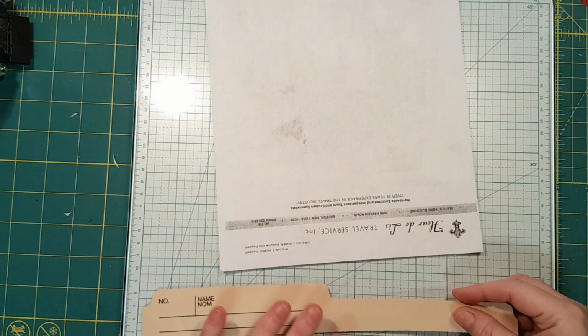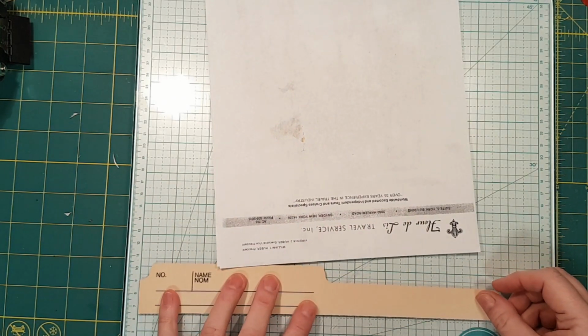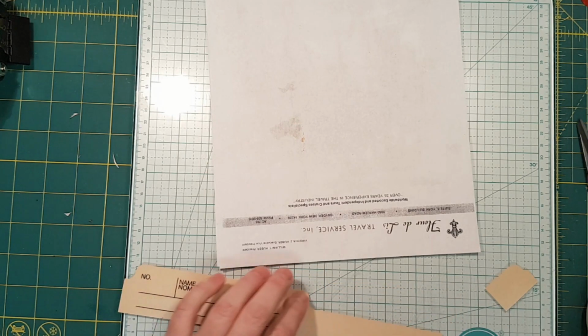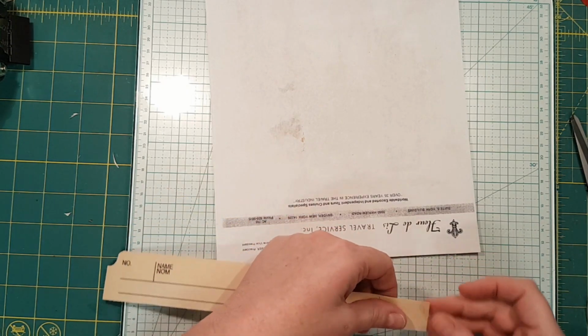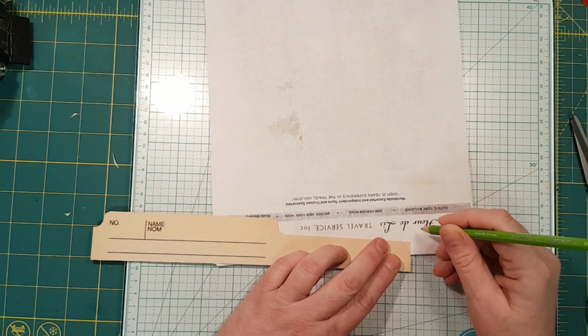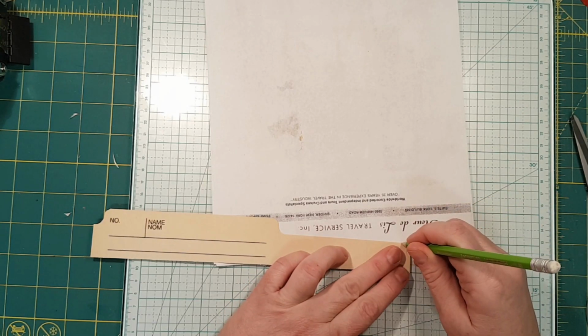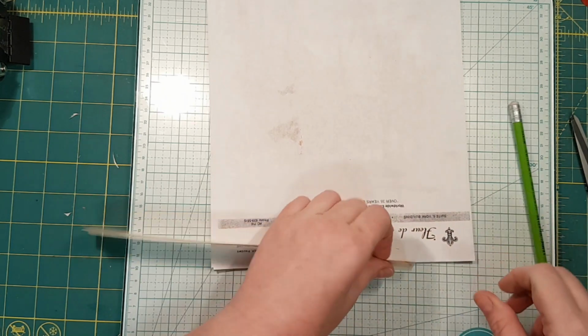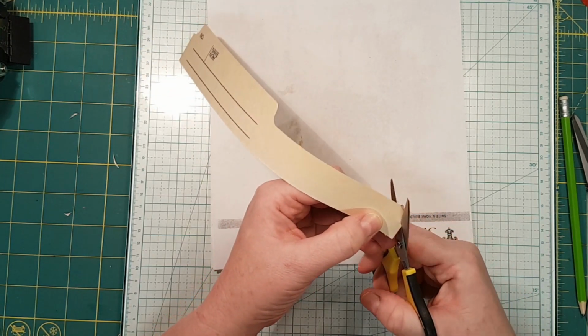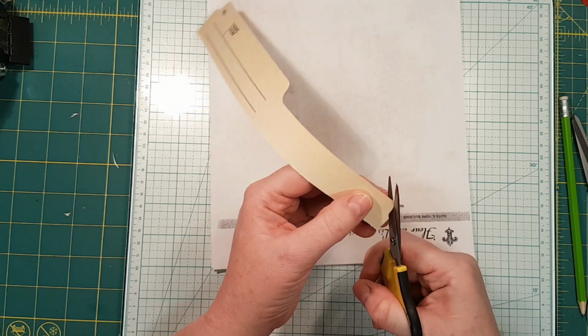So the first thing I have is these cutoffs of file folders. I had used these before, like I used the file folders for stuff, but I cut off the edges. And I'm just gonna cut this down to about 10.5 inches because I know that the page length is 10.5 inches, and I just want to mimic that end so it looks like it's the real McCoy. And this will be the edge of a page.